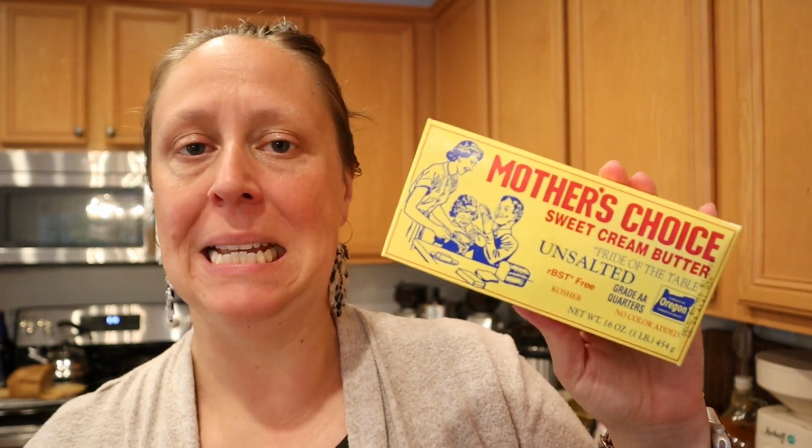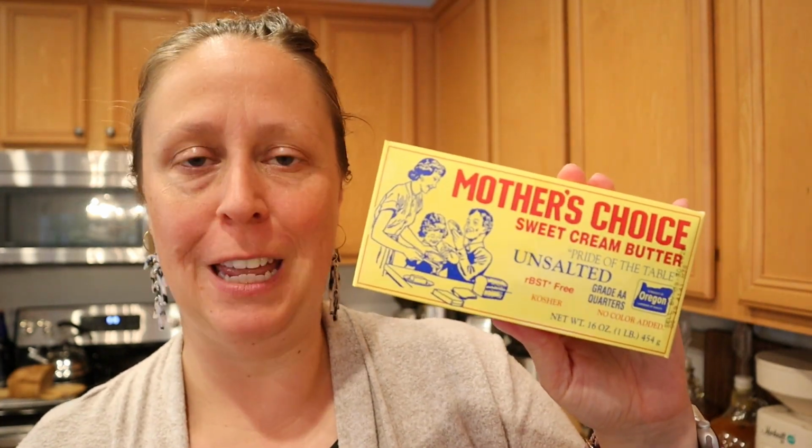Number one, butter. You can't go wrong with butter. I often splurge and get some of the Rumiano's butter that Azure offers, but this is kind of my mainstay go-to in everyday cooking. This is the Mother's Choice Sweet Cream Butter, unsalted. I always do unsalted because I prefer to salt my food on my own. This is the RBST-free cream, no color added, as with probably some of those other butters you find in the store. I got a rather large box.